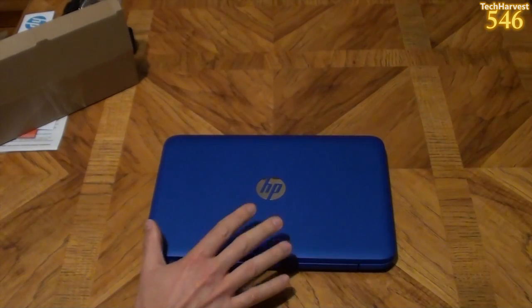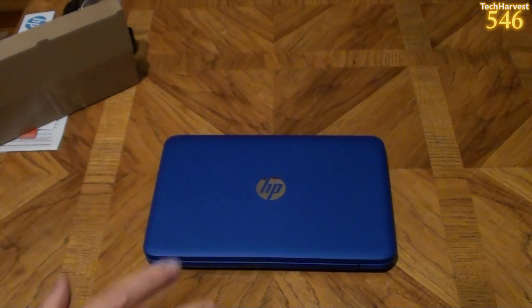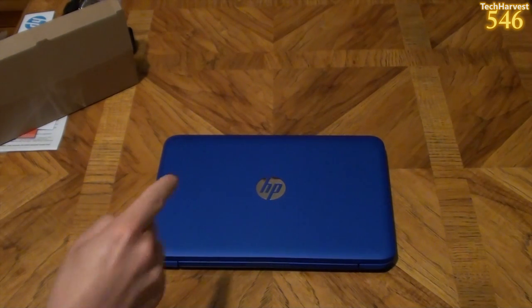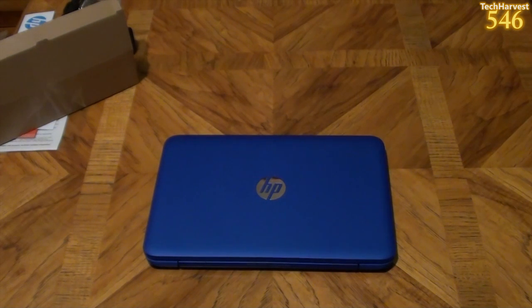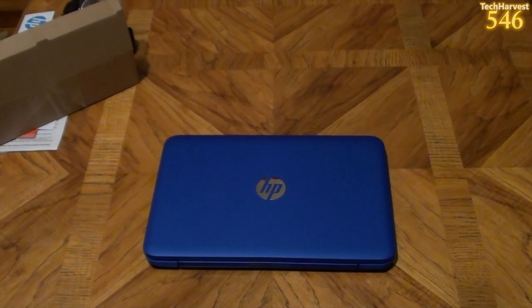Now, I have some interesting plans for this device. Again, it's aimed at that education market. It's aimed at being a Chromebook competitor. So I searched high and low for a Chromebook that I could get for $199 brand new. And I actually found one, an Acer Chromebook. Again, same size screen, 11.6 inches, running an Intel Celeron processor like this, having 2 gigs of RAM, just like this one. And I picked one up at Best Buy.